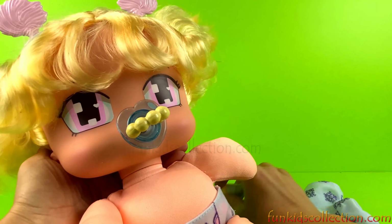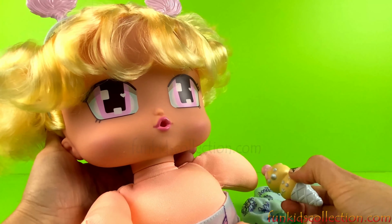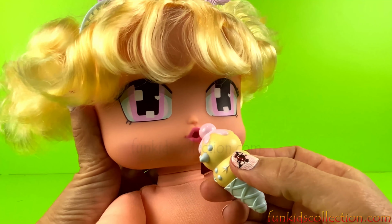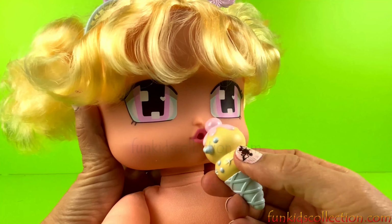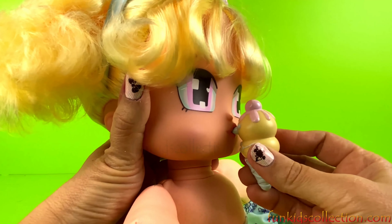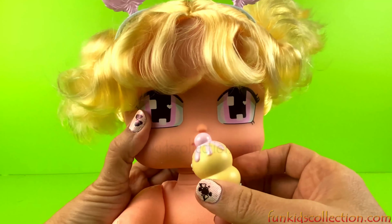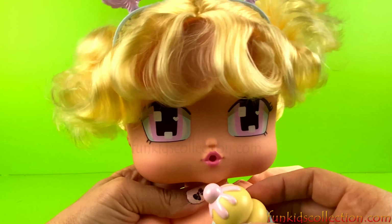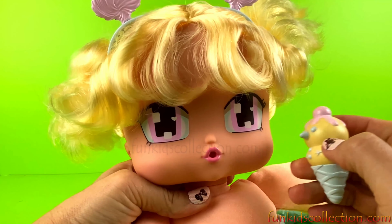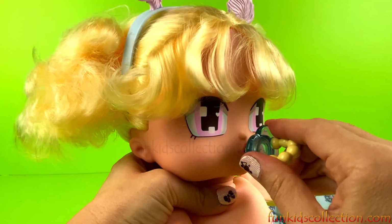She's sleeping now. Do you think we should feed her some ice cream? Okay, let's give her some ice cream. Don't cry. Don't you cry, baby. Let me eat his nose. It's so yummy. Ice cream is so yummy. I love ice cream. And now let's put the soother in and have her baby sleep.